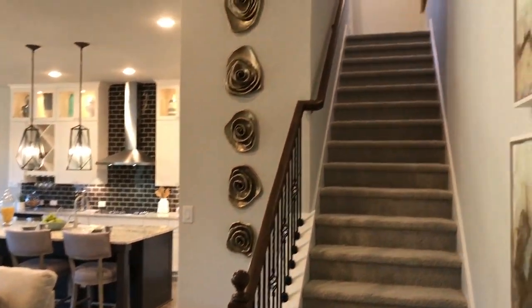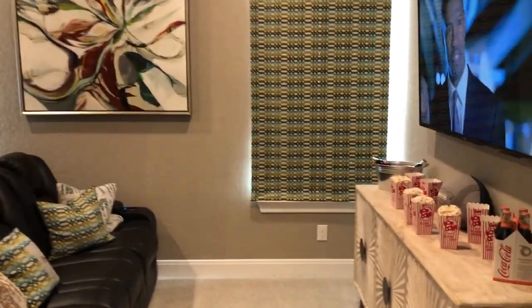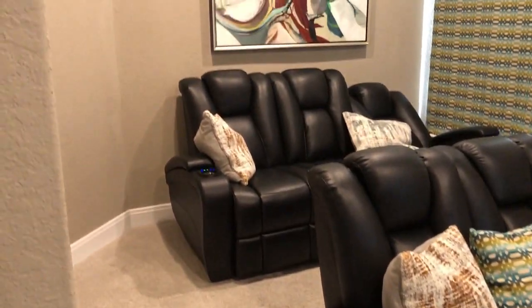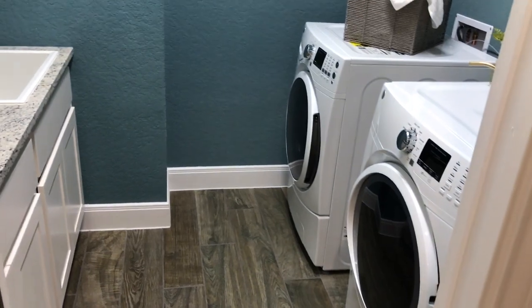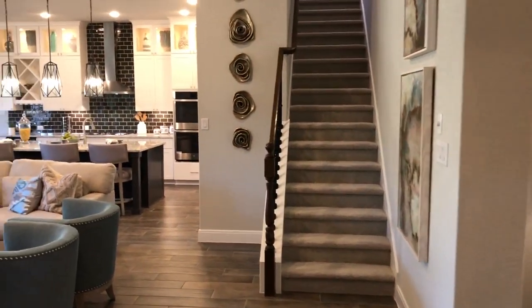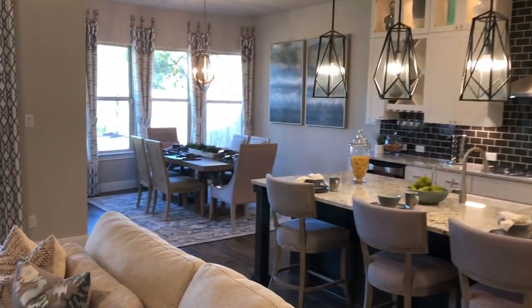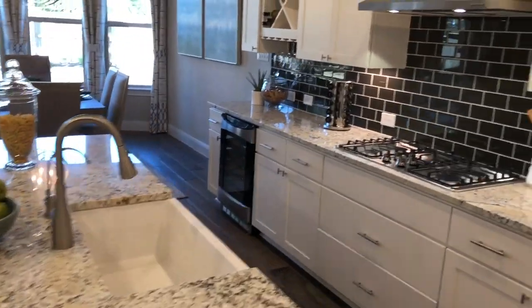All right, this does have an upstairs loft, and we will get to that soon enough. But they do have the extra room on here for media rooms. Oh my goodness, they even threw in the platform floor, really showcasing this as a media room. A really nice size utility room with the shelves and the sink. Plenty of space there for you to pull your chair up underneath the counter.